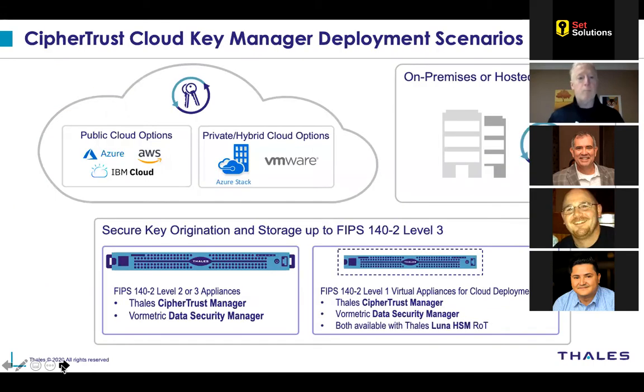Yeah, that's a good point, Eric. I was going to mention that you could send your logs to a SIEM or any other external log collector using syslog. But great point.